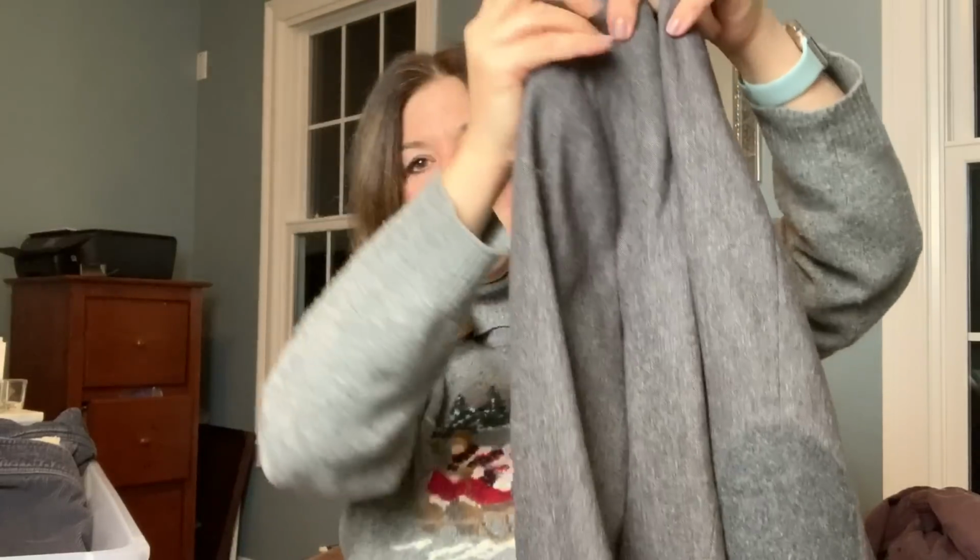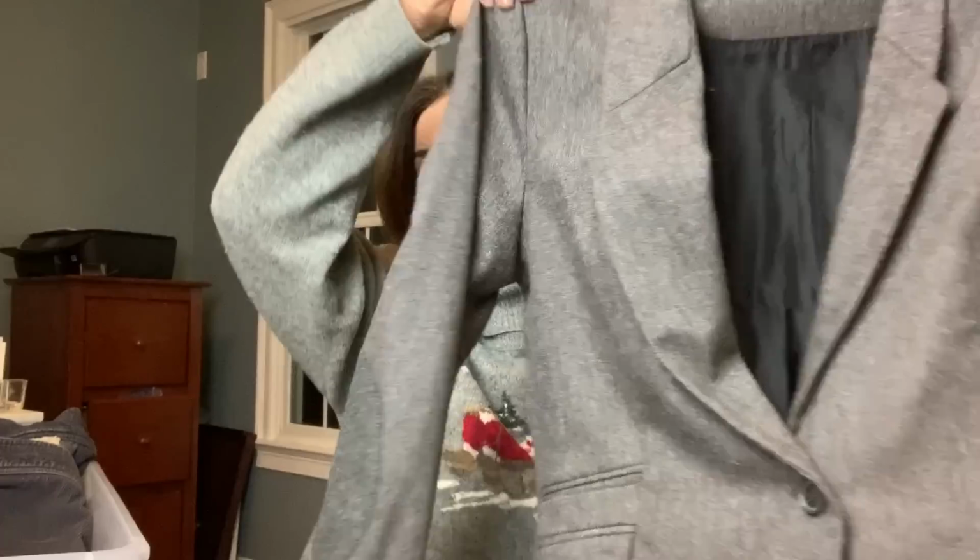And I love a good elbow patch. So this is almost like equestrian looking. It is a single button and it's absolutely beautiful. And it is a large, a lot going for this. Just a beautiful piece. So yeah, Zara, all wool, beautiful.